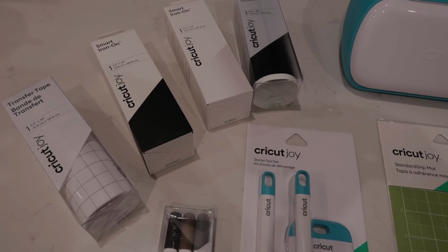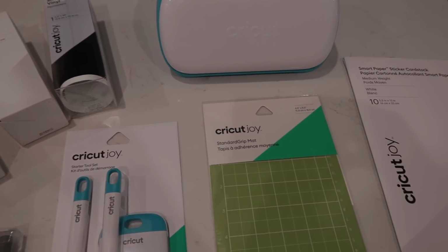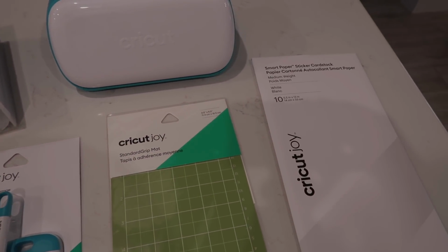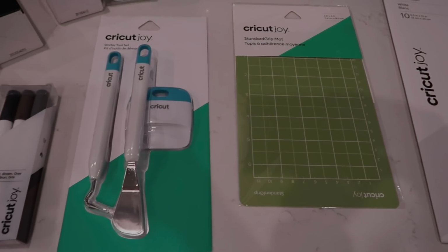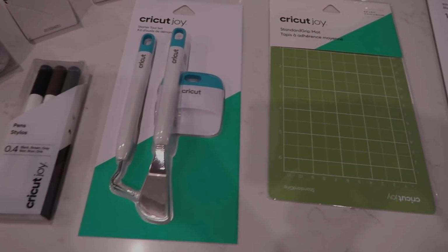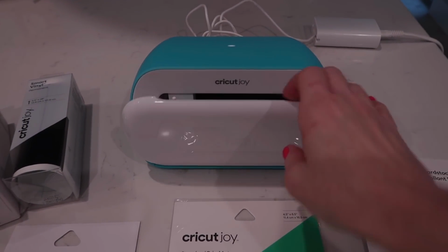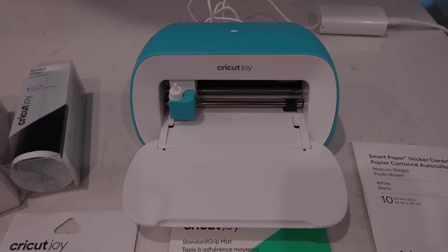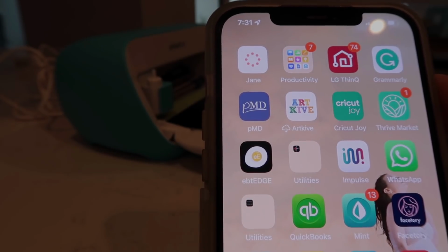So I am using my Cricut Joy. If you have not been familiar with the Cricut Joy, let me just tell you, this thing is my best friend. It is smaller than the regular sized Cricut, but it does everything you need it to do. Decals, vinyl stickers, or regular stickers. You want to make cards, shirts, the list goes on. This thing is compact and it is perfect because I can just pick it up and take it wherever I want.